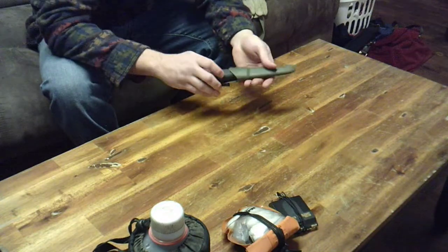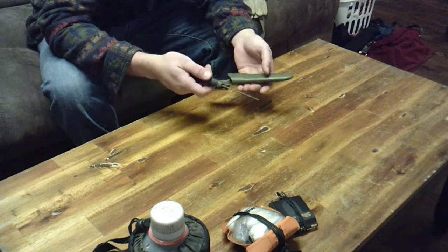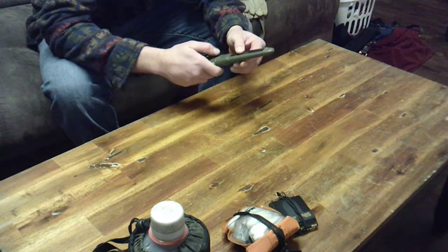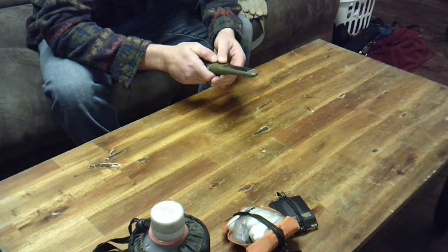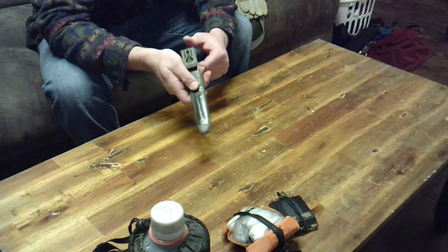Got my Mora. I really like this one. It's high carbon. It stays super sharp. I use this for just camping tasks and small stuff like that, whittling tasks. I've also got a sail needle and a repair needle on the back of it.